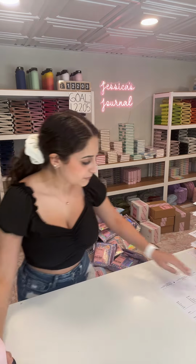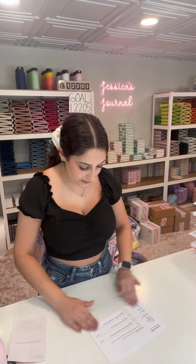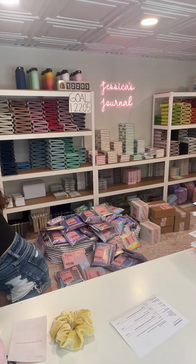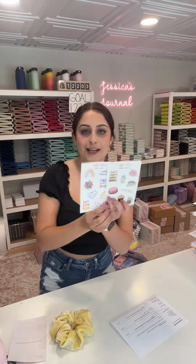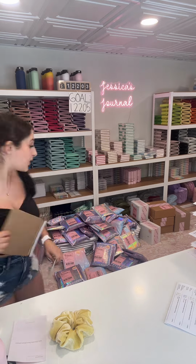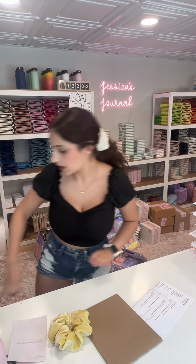Next order here is another Etsy order. This is for Alexis G. She placed an order for a lemon, extra large velvet scrunchie, and then the coffee shop and self-love sticker sheet. Sticker sheets are hand-drawn by us. They're amazing quality. Waterproof, weatherproof, dishwasher safe. I know, Carlo, we packed a lot today. Lena could come on the screen, but she's personalizing items right now.